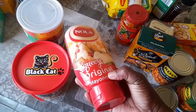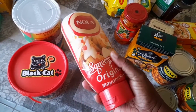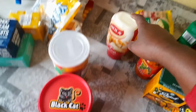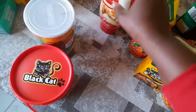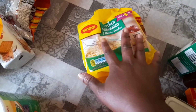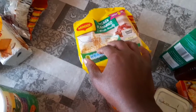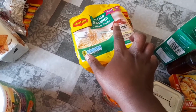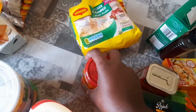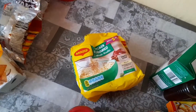I bought some Nola mayonnaise, the squeeze original bottle. This one, I like it in my potato salad. Then here I have Maggi chicken flavored noodles. This one I bought five of them. The other ones are beef flavored noodles.